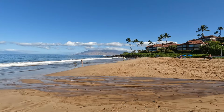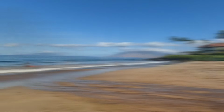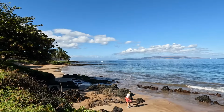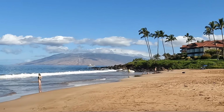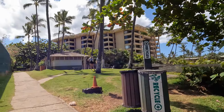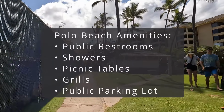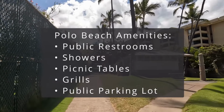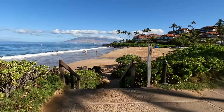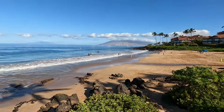Polo Beach is known for its beautiful scenery, featuring tall palm trees, golden sand, and unique lava rock formations. The calm waters around the rocky area at the northern end make it an excellent spot for snorkeling. Polo Beach also offers several amenities to ensure a comfortable visit. Whether you're looking to snorkel, walk the beach path, or simply relax and enjoy the beauty of Maui, Polo Beach in Wailea is a great destination on your next Maui adventure.